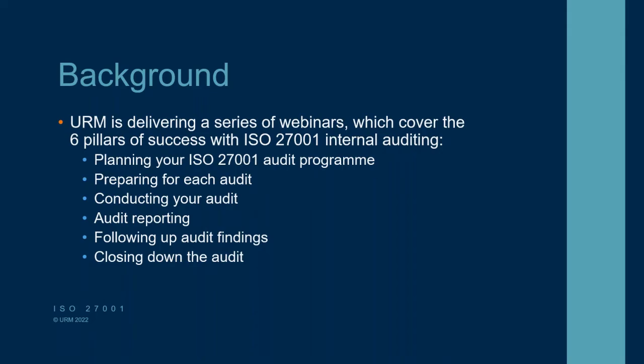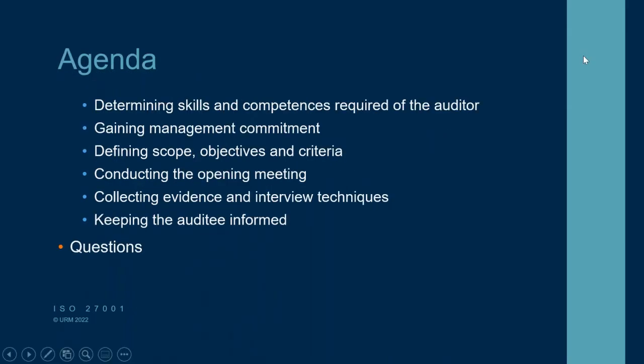So in terms of today's agenda, the webinar will be split into two main parts, preparing and conducting. In terms of the bullets you see in front of you, the first three bullets we're going to be focusing on the preparatory part. So we're going to be looking at aspects such as determining the skills and competencies of the auditor, followed by gaining management commitment, defining scope, objectives and criteria. And then we're going to focus on the actual conducting of audits. So we'll be focusing on carrying out the opening meetings, collecting evidence, and looking at some of the interview techniques. And finally, we'll be looking at engaging with the auditee.